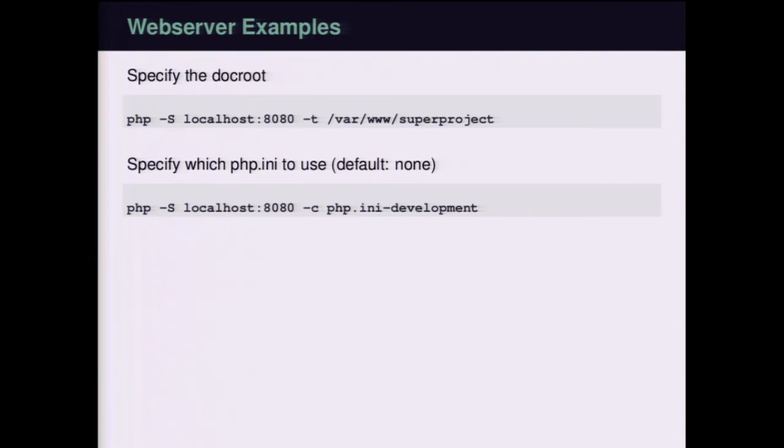PHP ships with a couple of example php.ini files, the development one, the production one. If you don't add this argument, the web server uses PHP's kind of bare metal defaults, which is a little bit weird. So I'd recommend using the INI files because it's the way that we normally use PHP.